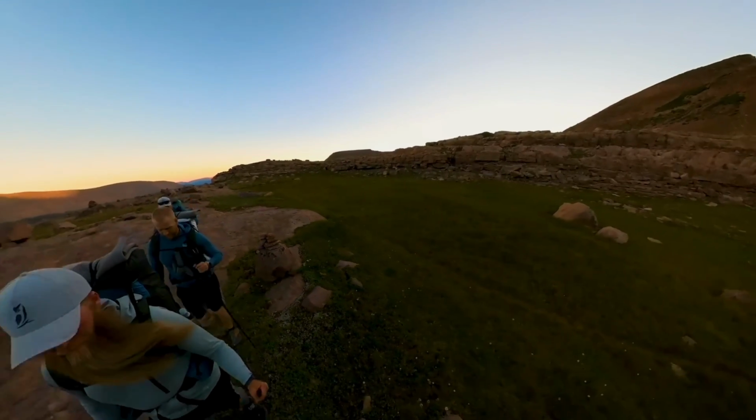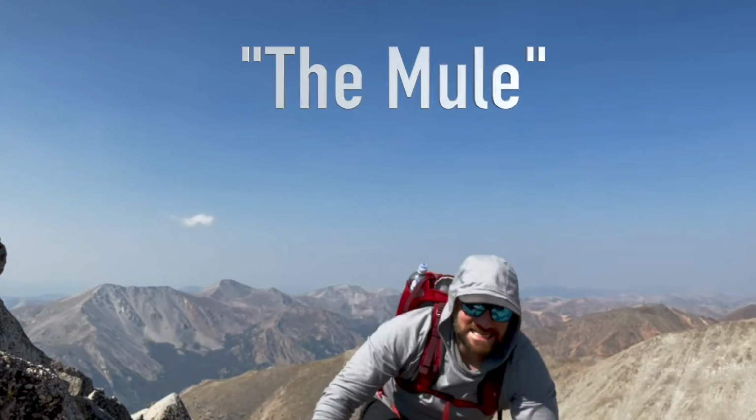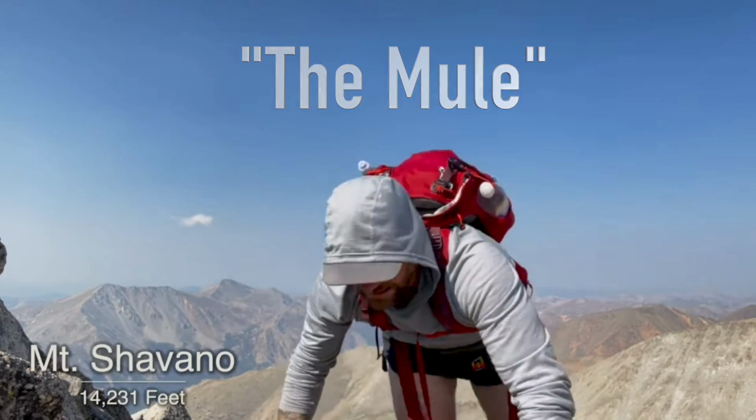On this hike, I am actually going to be joined by some other people. I'm going to be joined by my buddy Miyagi and the Mule. Miyagi's doing most of the planning for this trip, and he knows way more about the trail and the mountain range. So let's bring in Miyagi.